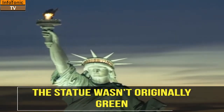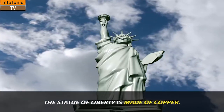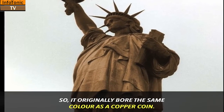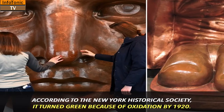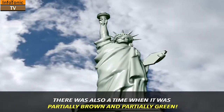The statue wasn't originally green. The Statue of Liberty is made of copper, so it originally bore the same color as a copper coin. According to the New York Historical Society, it turned green because of oxidation by 1920. There was also a time when it was partially brown and partially green.